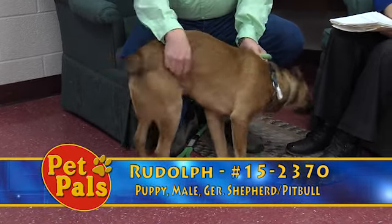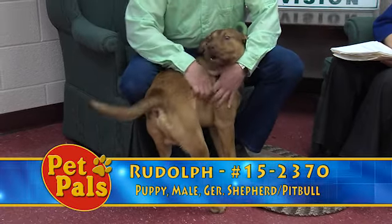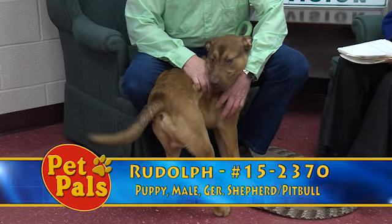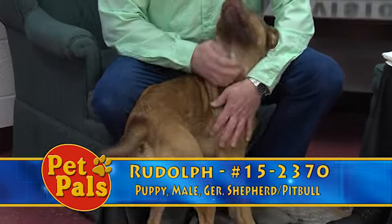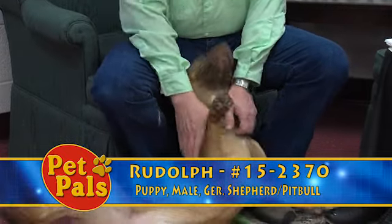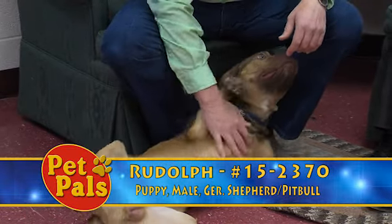He's about 50 pounds, and because of his age, but I would say primarily because of his energy level, his adoption will be through our puppy process. And for those of you not familiar with our puppy process, what that means is instead of just taking 2 applications from potential adopters, we take up to 4, and that allows us to screen adopters to figure out which is the best match for our animal.